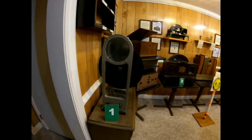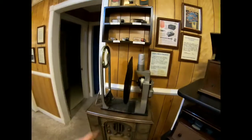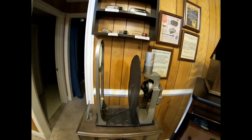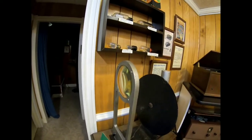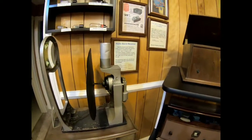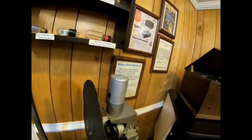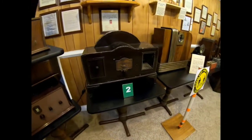The earliest television sets used mechanical means to create a picture. Find the small green sign with 1 on it. The first patent for television was granted in 1884. It described a system using rotating discs with holes drilled in them. One disc was in the camera in front of a photoelectric cell. An identical disc was used in the receiver in front of a neon tube. The picture was viewed through a magnifying lens in front of the disc. Find the small green sign with 2 on it.